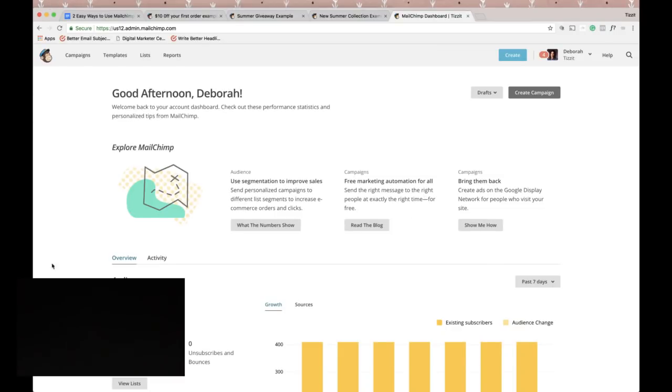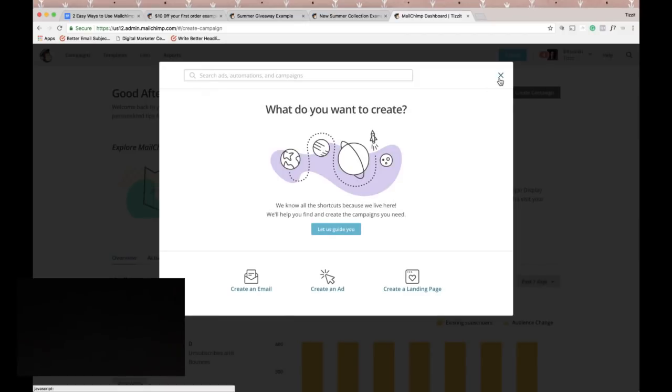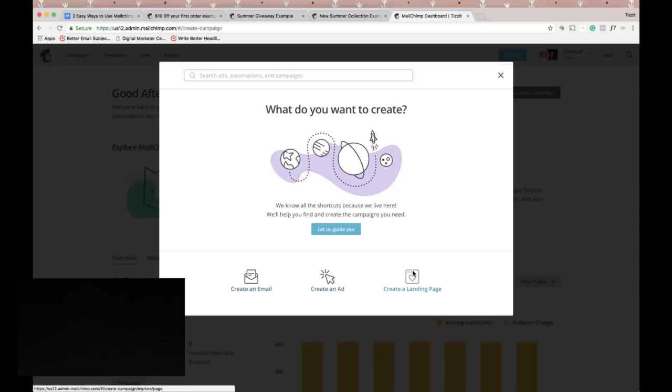So this is what MailChimp looks like. For those of you who have it, you will recognize this dashboard. For those of you who don't, that's what it looks like. This is an account that I'm not using, so you're going to see a lot of stuff called test 3, test 4, because I'm not actually using this account, so I don't pay great attention to these details. But this is what you would do. You would go to create campaign and then create a landing page in the corner here.